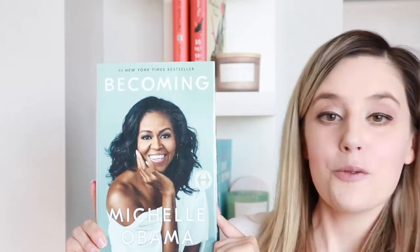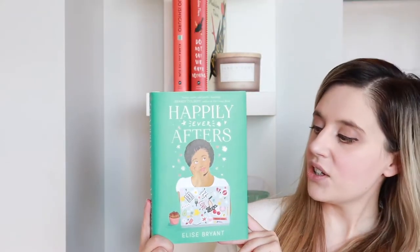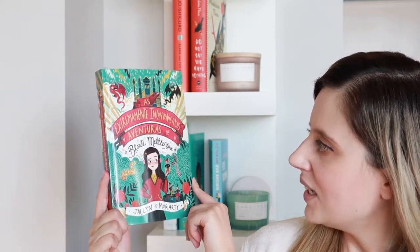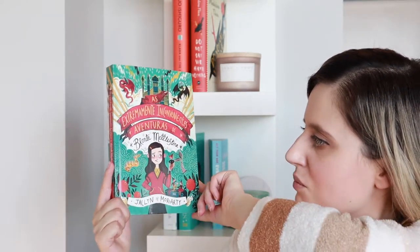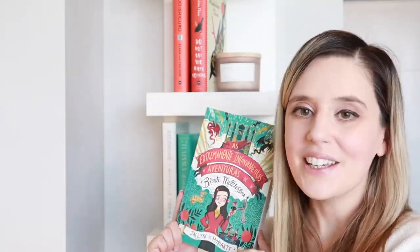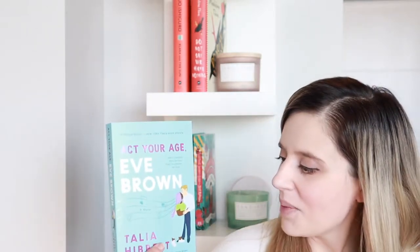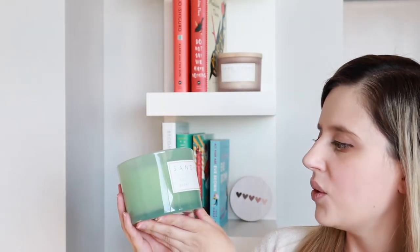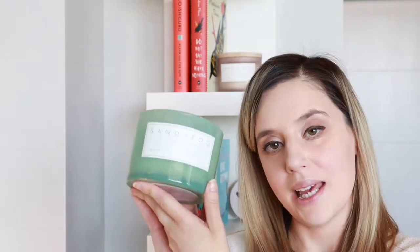Becoming by Michelle Obama. Happily Ever Afters by Elise Bryant. This is a book in Portuguese, As Extremamente Inconvenientes Aventuras de Bronte Metalstone. And I'm sure my pronunciation is still terrible. Act Your Age, Eve Brown by Talia Hibbert. And the candle we have is Sand and Fog Goji Berry Soy Wax Blend.